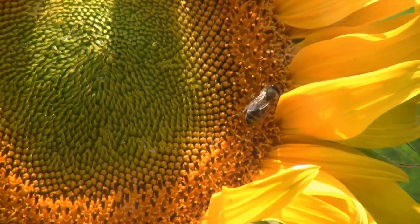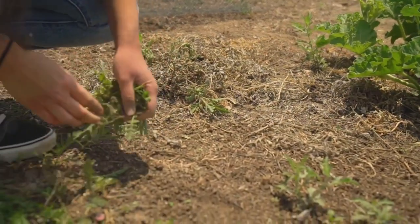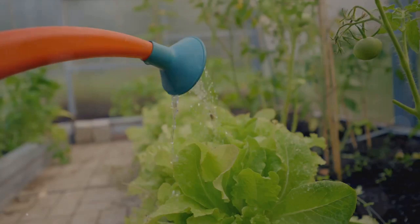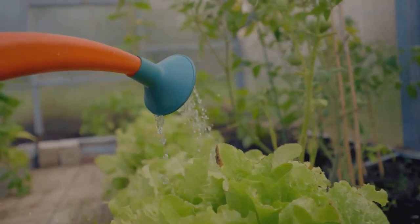So there you have it, a simple guide to organic pest control. We've covered the fundamentals, highlighting the profound benefits of a natural approach. Remember, patience and persistence are your allies in this journey. With time, you'll see that garden pests can indeed be effectively managed the organic way.